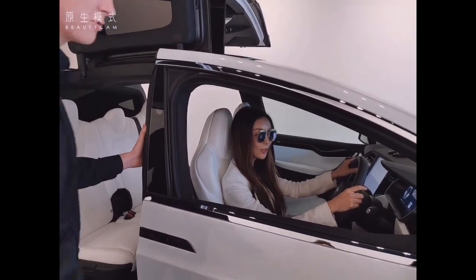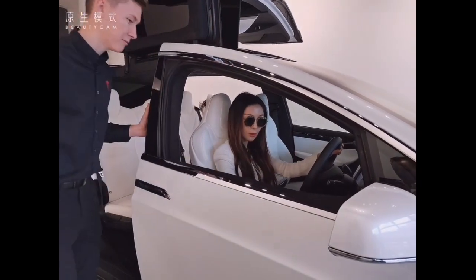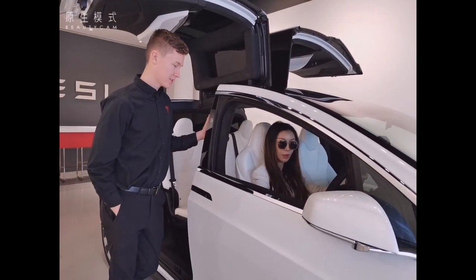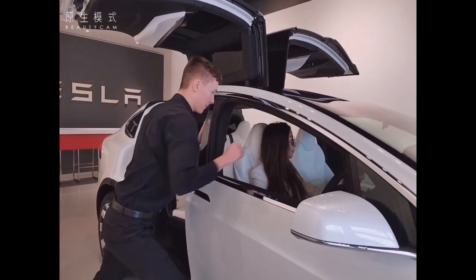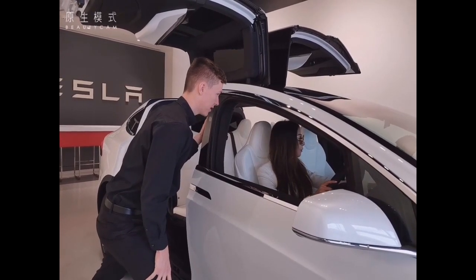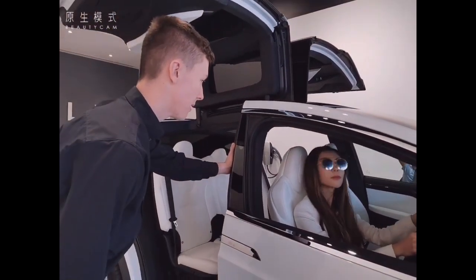And then you can adjust your mirrors now as well. To adjust the mirrors, it's all on that side one there. Okay, so. Nice. But if that all feels good, tap your name and then just press save. So every time you hop in, it will know how you like it and will just adjust automatically.